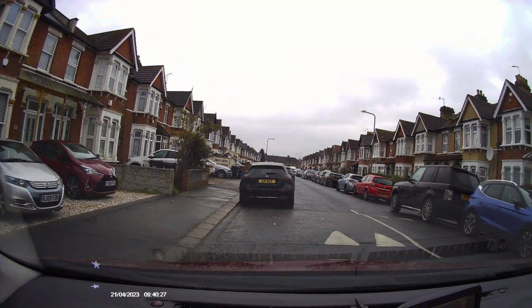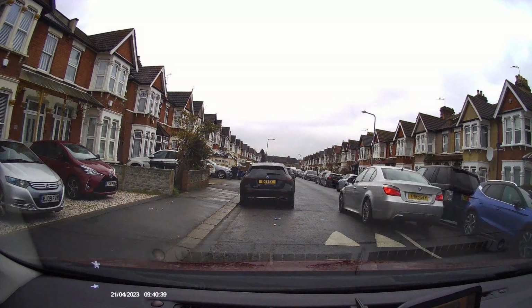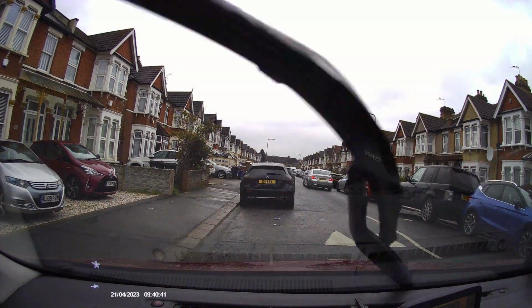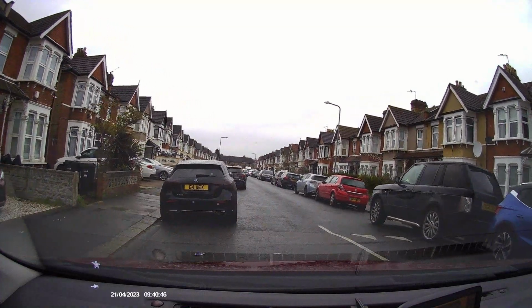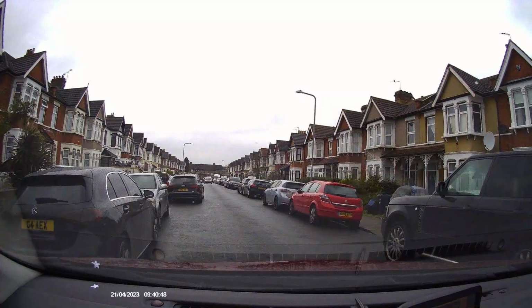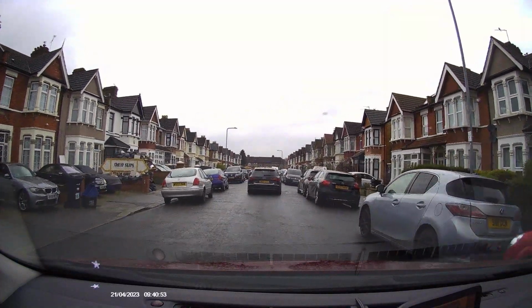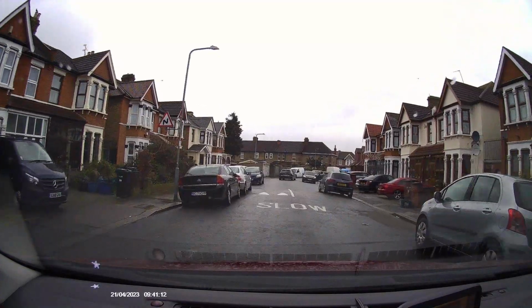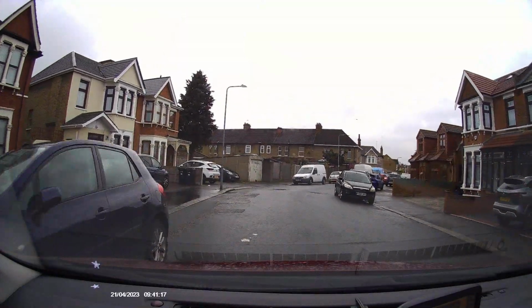A meeting traffic situation. This was like pull up on the left. First pull up on the left was done. So when it's ready, move off again. Car is moving off in front, so we are following the road ahead.